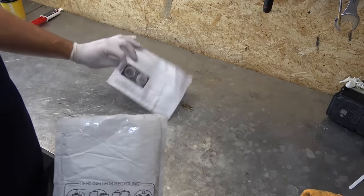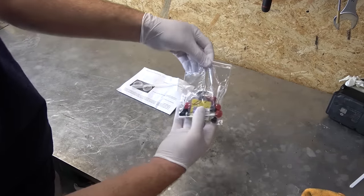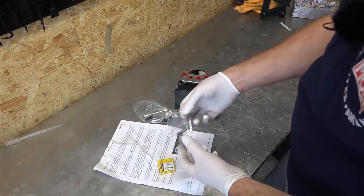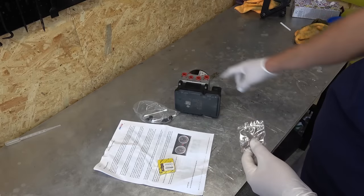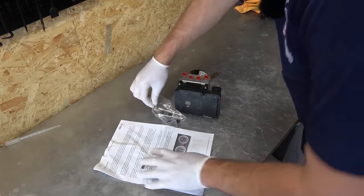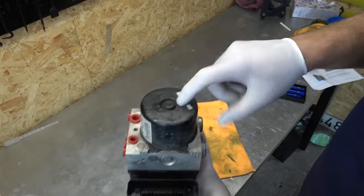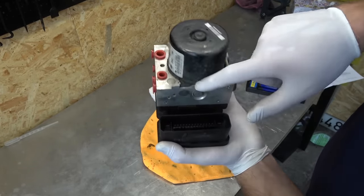I bought the repair kit from BM Tech from the UK, who also provided me with great support and useful information. This is the bearing, and these are the carbon brushes that usually get stuck inside this motor, and that's what causes the ABS pump not to work. So we are going to replace that. But first, we need to take it apart.